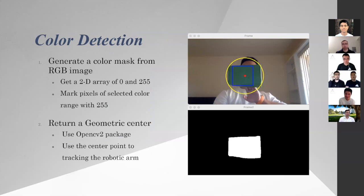Our program will be based on the color detection to detect the whole robot arm. First, we will generate a color map from the RGB image. As shown on the right-hand side, you can see the green object. We set the range to that color range. So we will first get the 2D array of zeros and 255s and mark the pixels of the selected color range with the 255.